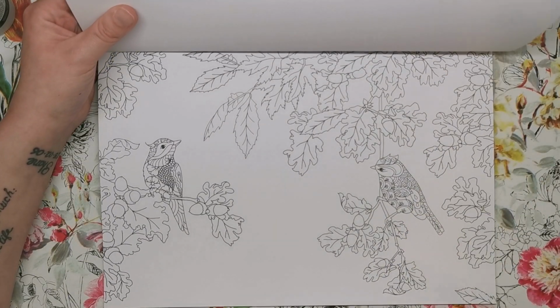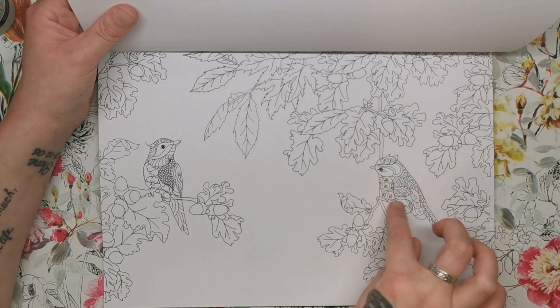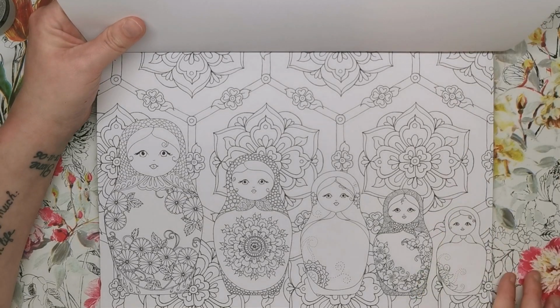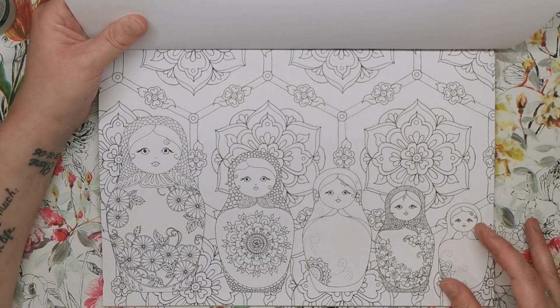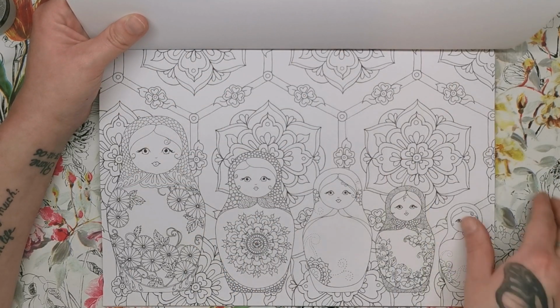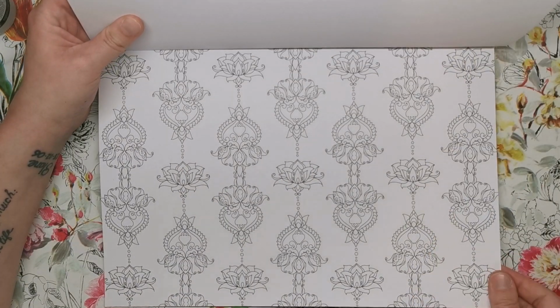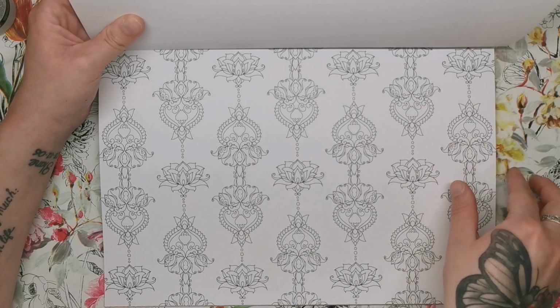A couple of birds on an oak tree, I think. I can see the acorns here. And again, they're decorated with beautiful ornate detail. So here we've got the Russian dolls, and as you can see they go from largest to smallest. They're all patterned in different ways, and then you have obviously the wallpaper in the background as well. So this is another repeat image. I think this is a lotus flower and then some paisley design as well.